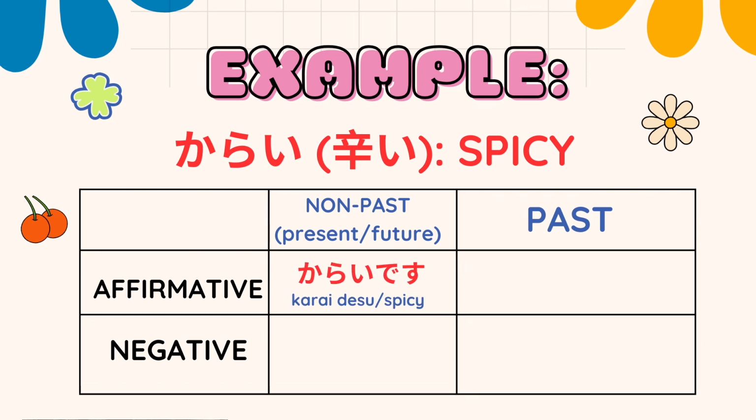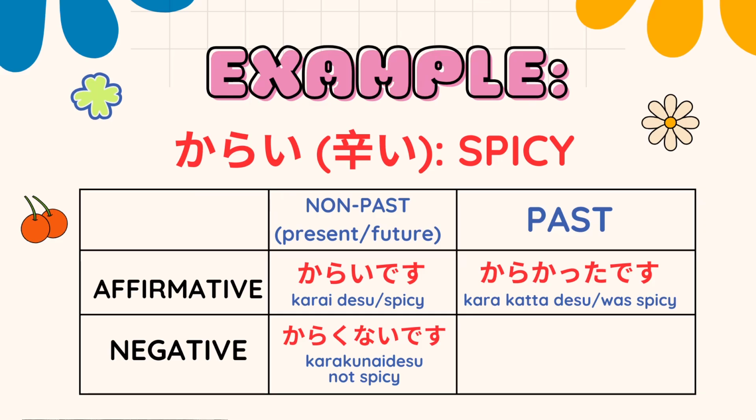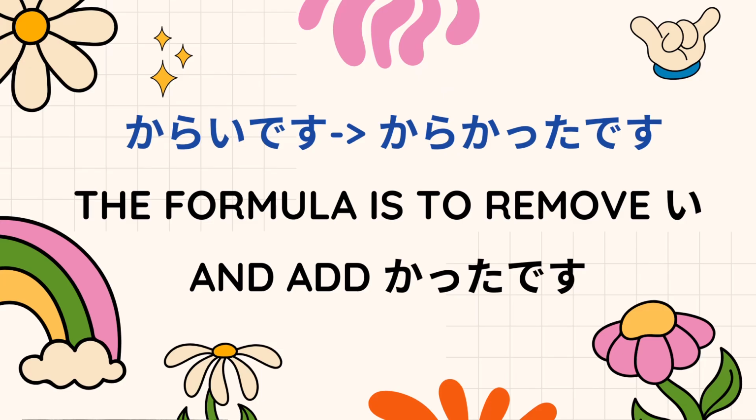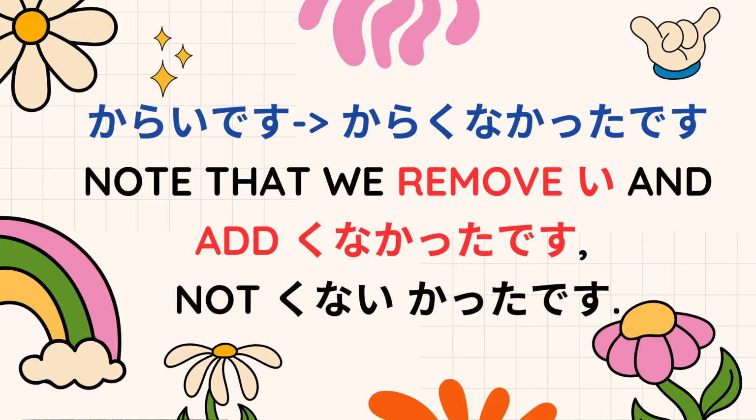I will use the adjective karai meaning spicy as an example. To say spicy in the present or future, we say karai desu. To say not spicy in the present or future, we say karakunai desu. Note that we remove i and add kunai desu. Do you understand it so far? Now let's move on to the past tense. To say was spicy in the past, we say karakatta desu. The formula is to remove i and add katta desu. To say was not spicy, we say karakunakatta desu. Please note that we remove i and add kunakatta desu, not kunaikatta desu.